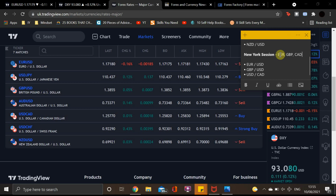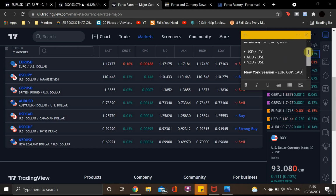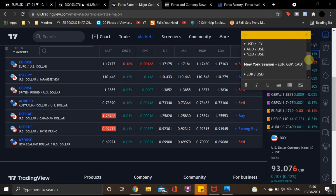CHF, I haven't got enough experience with CHF, and I've got CAD in most of my other pairs as well. I've got CAD with AUD, CAD with GBP, CAD with JPY. So look at completely different pairs. So JPY, AUD, NZD in the Tokyo, Sydney session, and Euro, GBP, and CAD in the New York session.